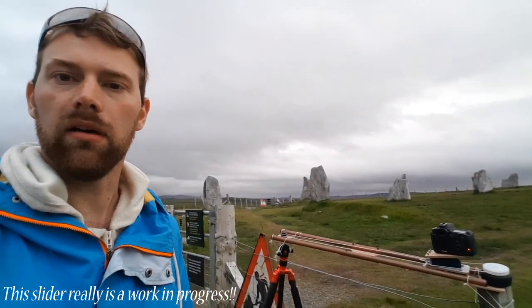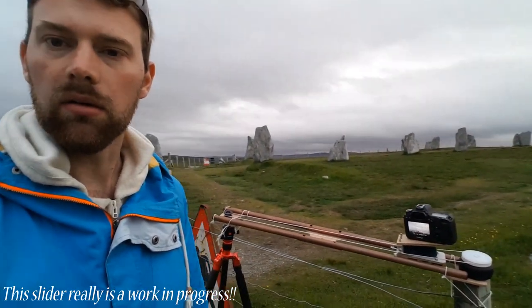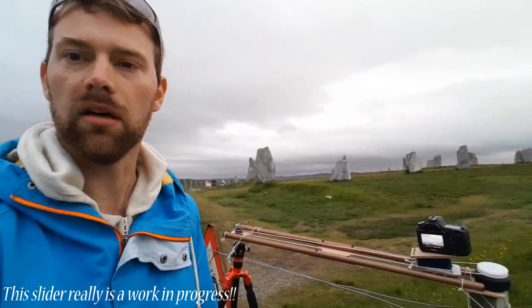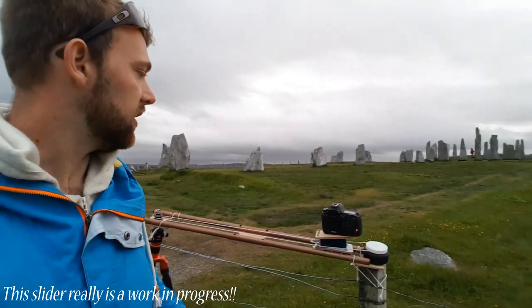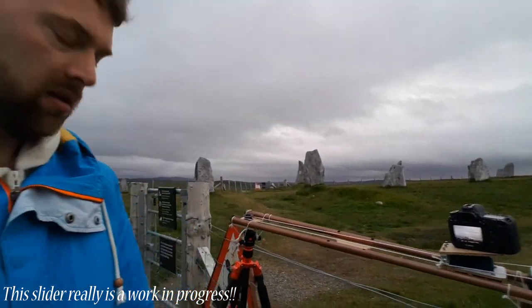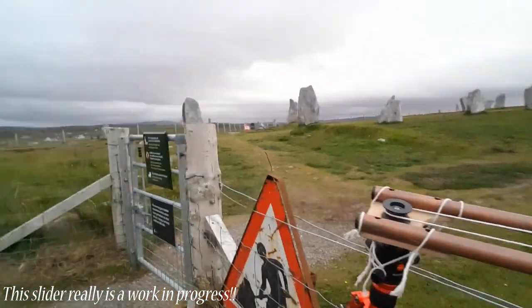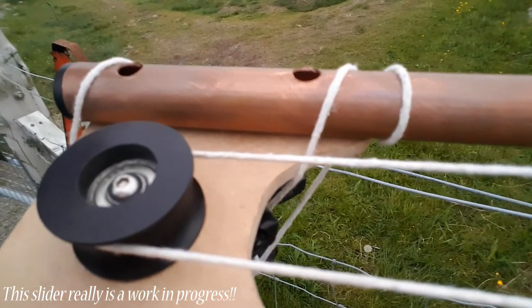I've got the slider on, this is a kind of DIY one I made out of copper tube. I actually got the idea from a guy on YouTube that shows you how to make them. I've adapted it slightly by making it so the Genie fits on there, and I've just put a roller on the other side so it slowly pulls through. You can just about see it moving.